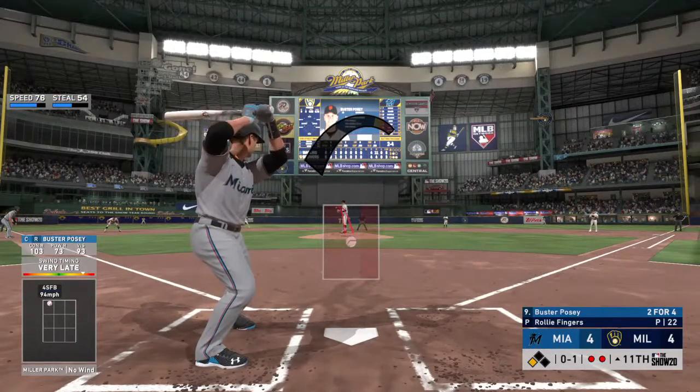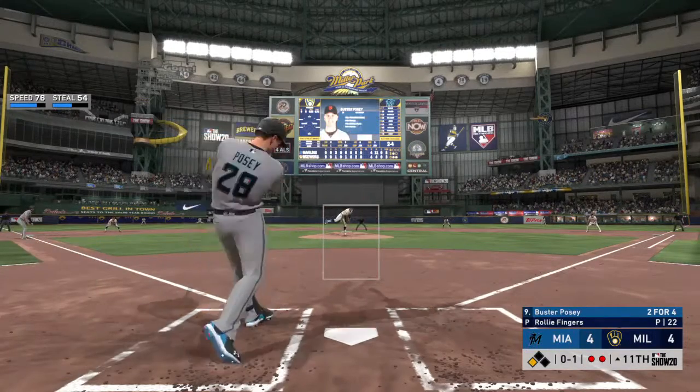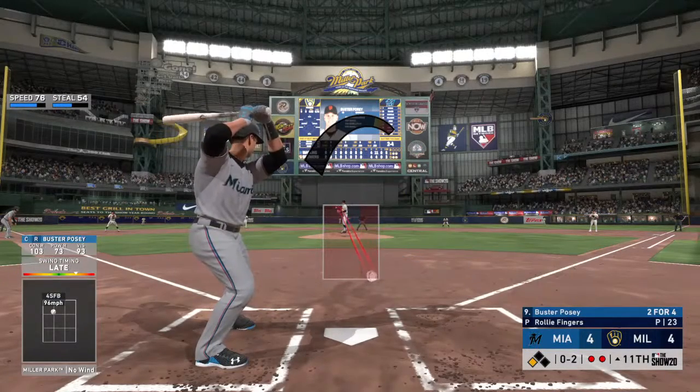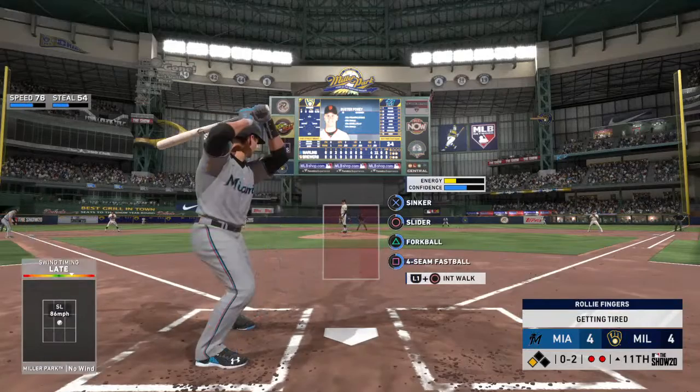Yep, there's another heater right there. He is not going to deviate. He's going to pitch to his strengths. He doesn't care who's in the box. 0-2, the count to Posey. And he fouls this one off.